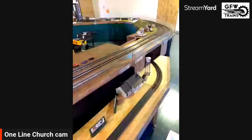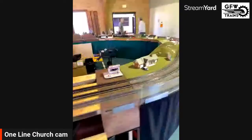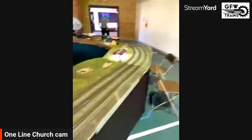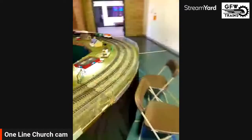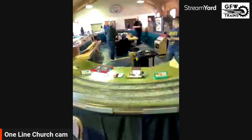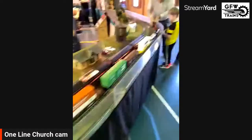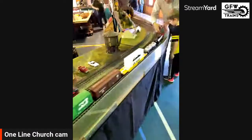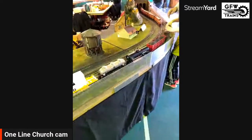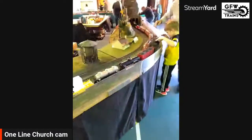So yeah, as a matter of fact, in terms of the stuff that we got running here, we're running on everything. We've got Legacy that we're running off of. We're running Mike's Train House DCS, conventional and Bluetooth, believe it or not. We've got it all here. Well, that's interesting about the equipment that they've got.